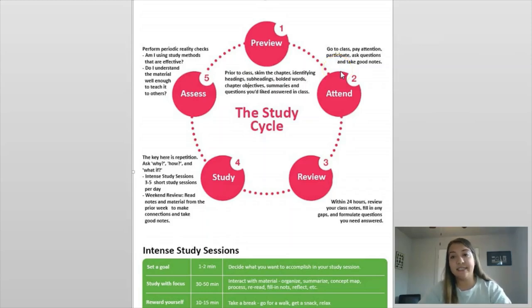Lots of times it's really easy to fall into the trap of attending class, completing homework assignments, and then studying a day or two before the exam. But that's not really an effective way of learning the material, nor is it going to help you hold yourself accountable to study on a regular basis for your classes.